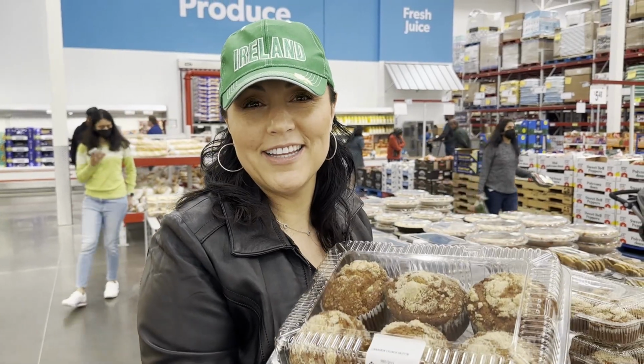Never bought the Sam's Club muffins. Costco doesn't have the cinnamon crunch muffin. I think our kids will like it, so we're gonna get it. Megan's hungry.